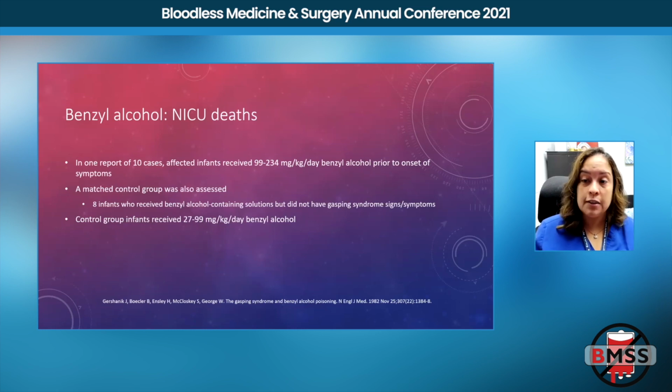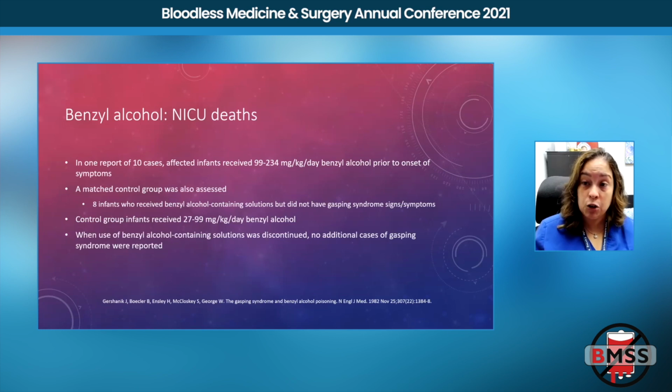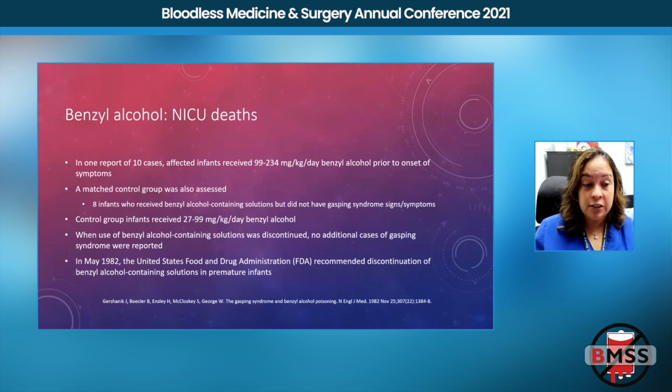And these institutions basically stopped using benzyl alcohol containing bacteriostatic sodium chloride, and they didn't have any additional cases of gasping syndrome reported. This led to the US FDA issuing an advisory that recommended that hospitals not use benzyl alcohol containing solutions in premature infants.